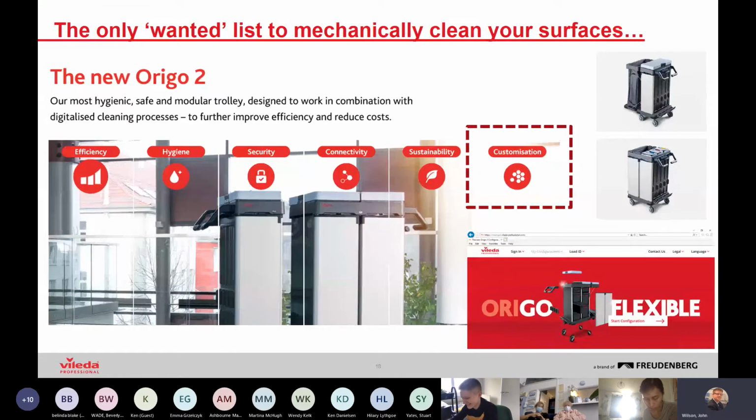You can add other parts to it. So if you buy the trolleys in and you want to add something else to it, we can do that. But it's sustainable as well. We offer a 10-year guarantee with all our trolleys. But the main thing is that we can build those trolleys from scratch with you to suit your needs.